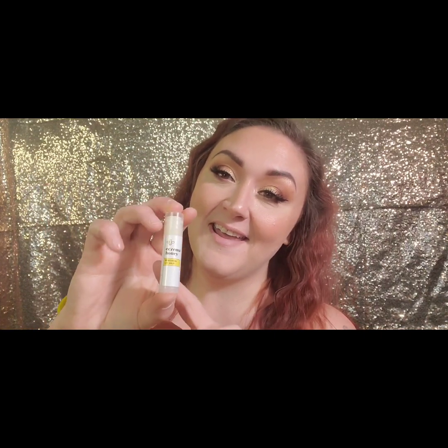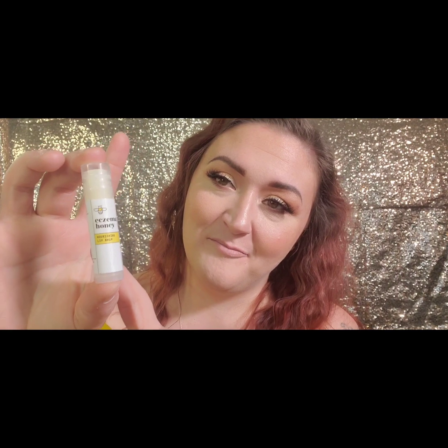So this is actually technically a lip balm, but it is for eczema. I don't even know who it's by. It's just called Eczema Honey. But it really has been helping. I don't know, it's working. So that's it. That's my skin routine, and that is an affordable way to get my skin routine and make it your own.